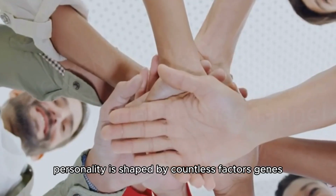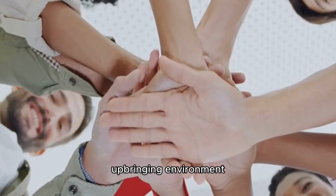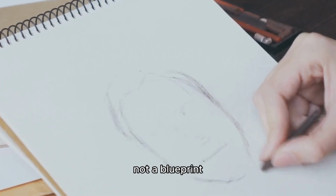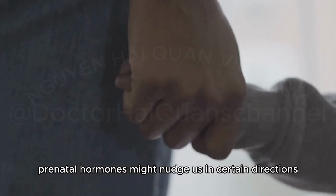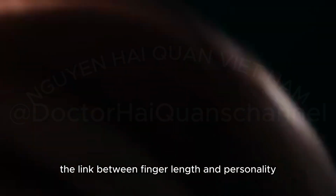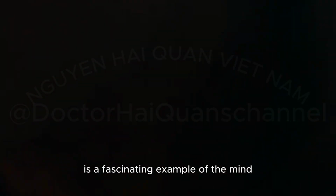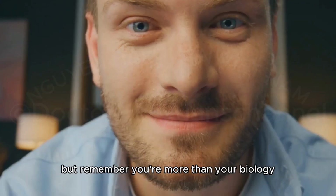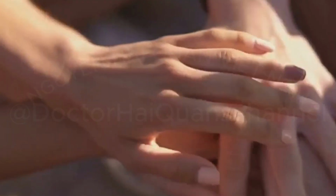Personality is shaped by countless factors: genes, upbringing, environment. Finger length is just one tiny piece of the puzzle. Think of it as a faint sketch, not a blueprint. Prenatal hormones might nudge us in certain directions, but life experience fills in the details. The link between finger length and personality is a fascinating example of the mind-body connection. Your hands may hold a subtle clue to your inner world, but remember, you're more than your biology.